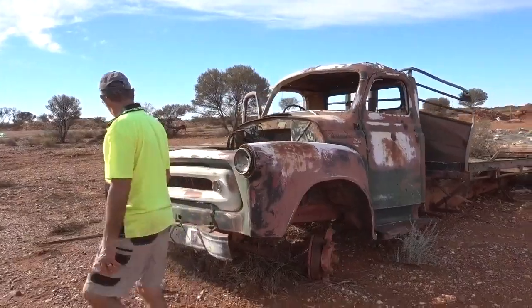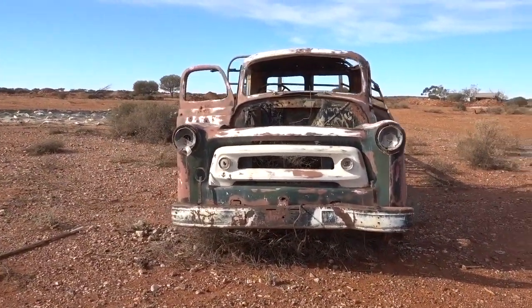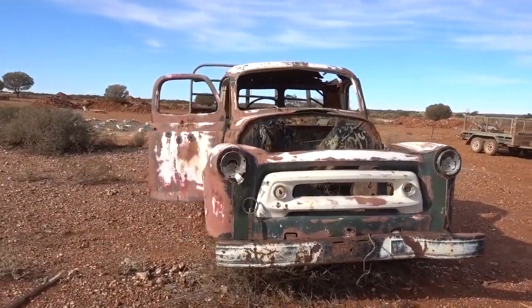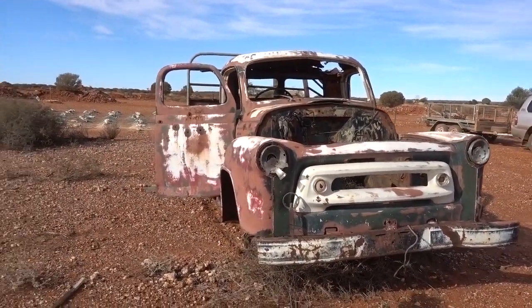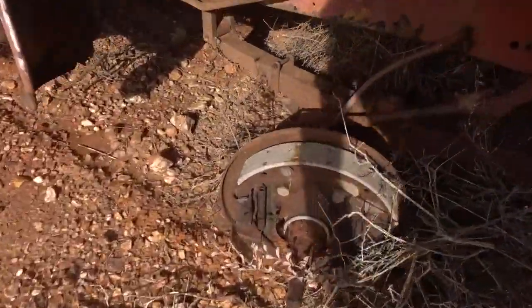Oh, that's a beautiful front end. International S180 or whatever that means, but it's cool. Someone looks like Mater from the Cars movie. Oh, cool truck. The size of the brakes on it, man. I bet they barely worked as well.